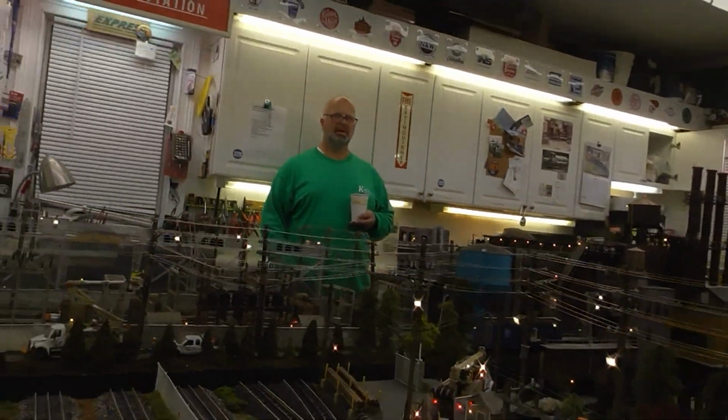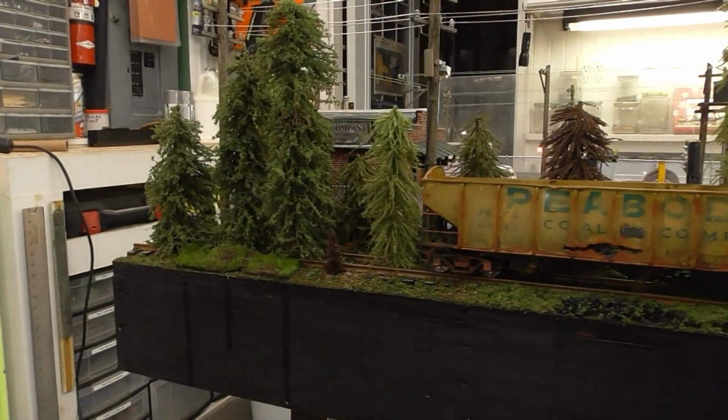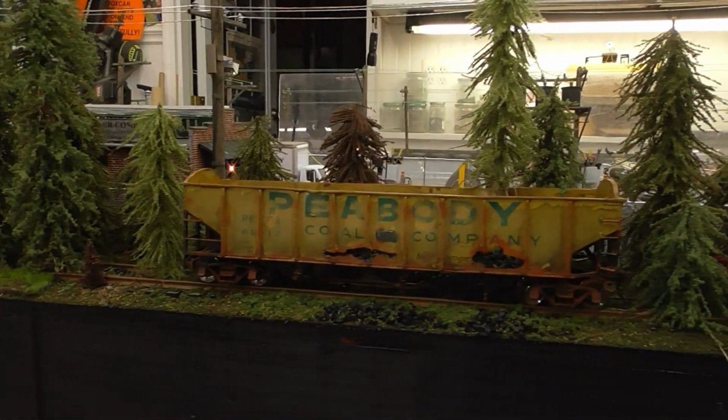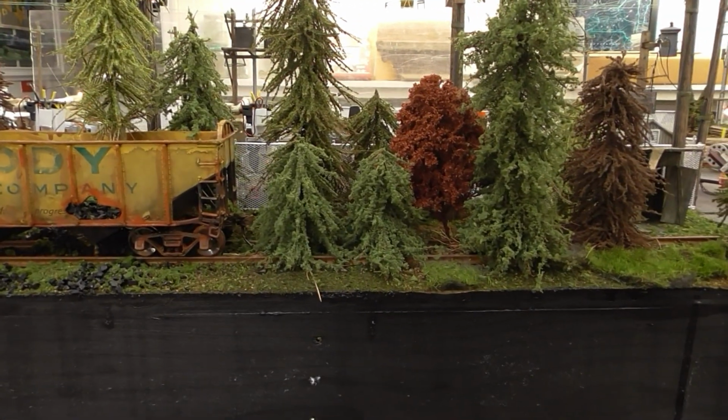I want to come over this way and get some footage. I also did all the abandoned track in the back where it used to be. I even did an abandoned coal car back there, cut in. That's a 2-rail piece that I bought, and I got it pretty inexpensive.